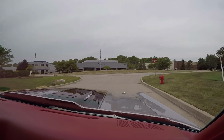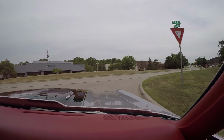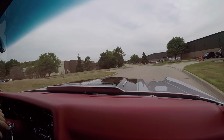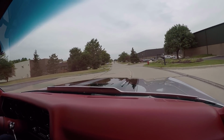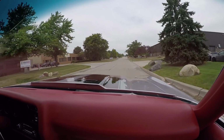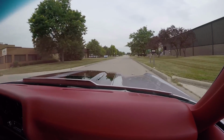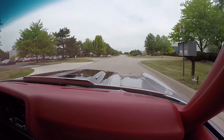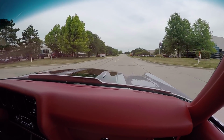Now we're real close to the airport, so if you'd like to come visit us, we'd love to have you. We sell about 95% of our cars sight unseen, and we do love to have our customers come out and check out the cars in person. If you want to send an inspector, we've got no problem with that either. If you want to get the car up in the air and take a look at the bottom side, no problem whatsoever.